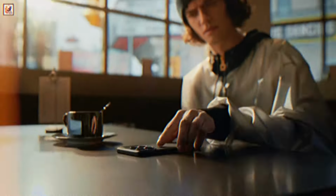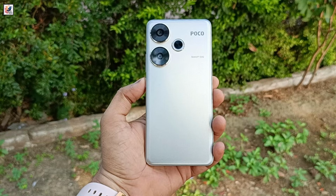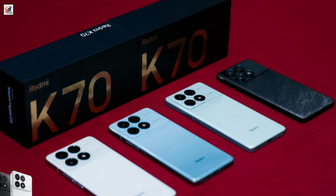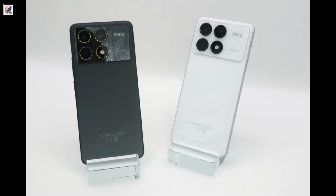Poco has unveiled the F6 series smartphones in the global markets. It includes the Poco F6 and Poco F6 Pro. The F6 and F6 Pro are rebranded variants of the Redmi Turbo 3 and Redmi K70 Pro that are available in China. Poco F6 Pro comes in two color variants, black and white.